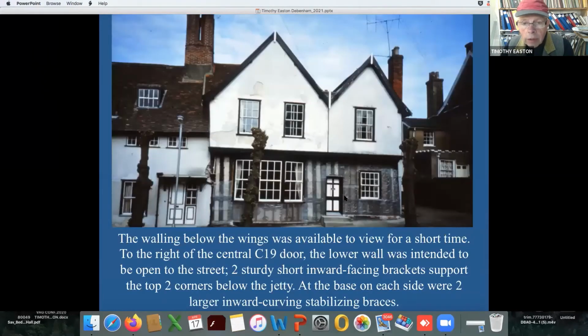But the second wing is very interesting because you have a door here, 19th century door. And at the time when this was taken, I had already moved out of Debenham. This was 82 or 83. And so I wasn't aware that this work was going on. So I had to dash down and photograph it at different stages.